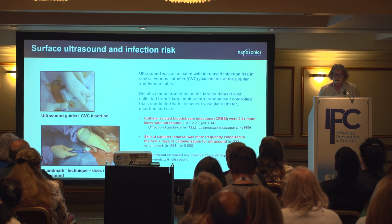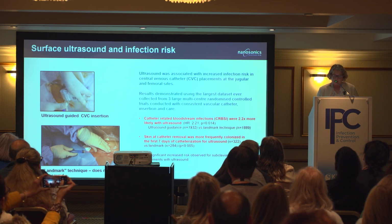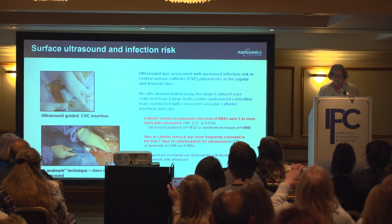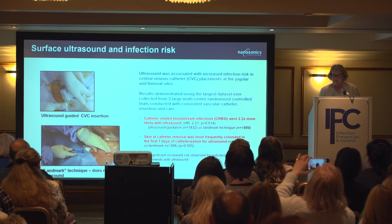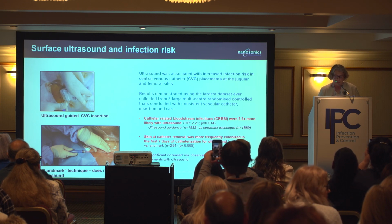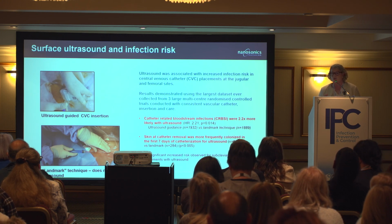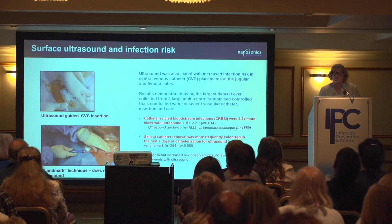So coming back to surface ultrasound, I mentioned earlier about considering surface ultrasound as maybe low risk, but actually it doesn't always mean that. The level of risk should always be determined by the procedure. So it's not the type of probe that you're using, it's the procedure itself. In this large multi-center trial, they recognized ultrasound was associated with increased infection risk. They were looking at CVC placements at the jugular and femoral sites, so they can clearly identify where they had an increase in catheter-related bloodstream infections. They were 2.2 times more likely with an ultrasound compared to their landmark procedure, which involved no ultrasound at all. So again, that comparison of patients who had undergone a procedure involving ultrasound and those who had not.